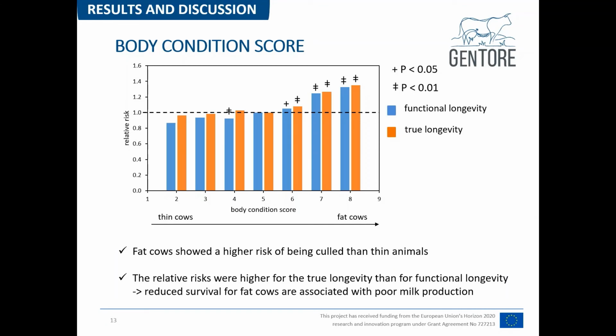This graph shows the results for the body condition score. In this case, the class with the score 5 was chosen as the reference class. We can see that fat cows show a higher risk of being culled than thin animals. In addition, the relative risks were higher for true longevity than for functional longevity, so the reduced survival of fat cows is probably associated with poor milk production.